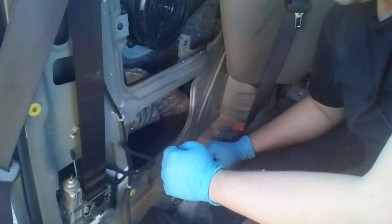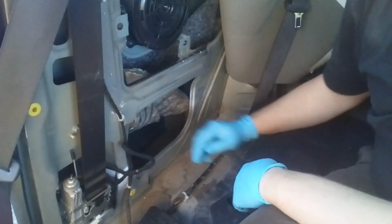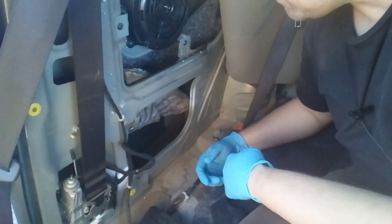So maybe I need to wait. I don't think 5 minutes will be enough. I think I need to wait 1 hour at least before I do the third and final layer. It's gone 1 hour now, and when I reach down and feel it, it's a little bit sticky, but I think it's okay.